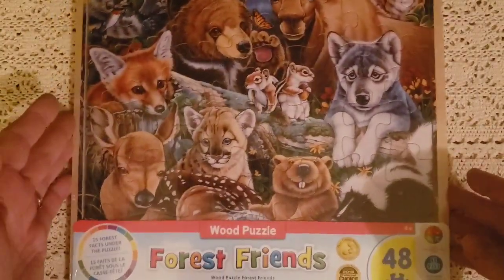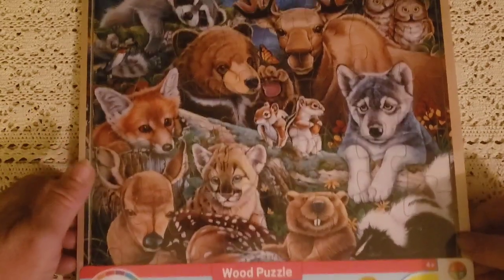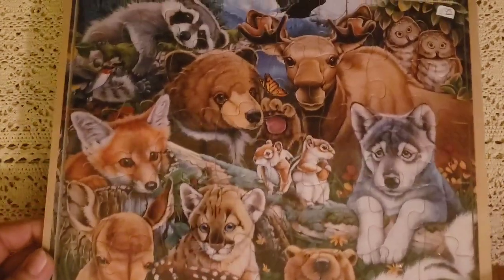This is a puzzle that I got. I thought this was really cool. Forest Friends. And it's a wooden puzzle. There's 48 pieces. So I really thought that was really neat.